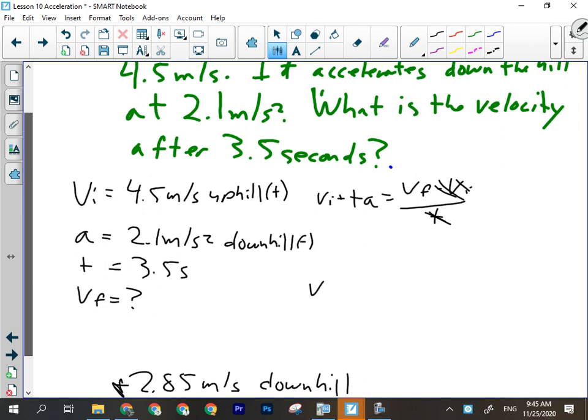When I'm solving for VF, I have to keep in mind that 4.5 meters per second, VI, is positive. So I've got positive 4.5 plus 3.5 seconds times 2.1 meters per second squared downhill, so times negative 2.1. For every 3.5 seconds, it's going to decrease my velocity by 2.1 meters per second, and then add that to my initial velocity.